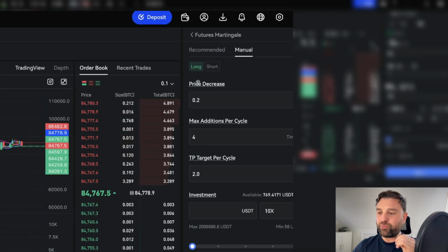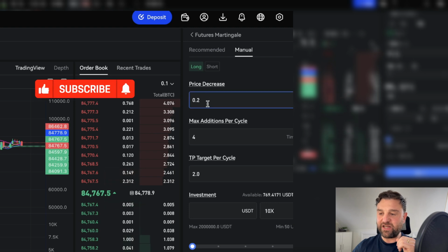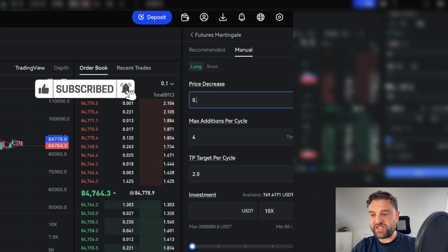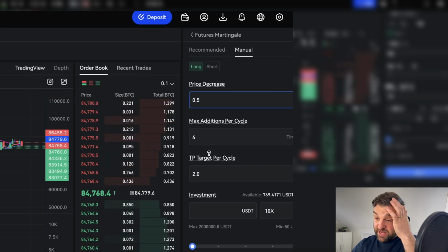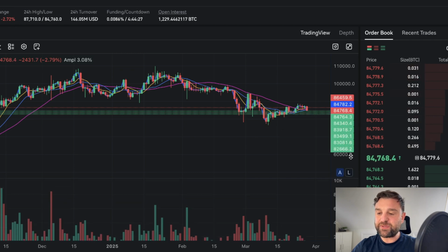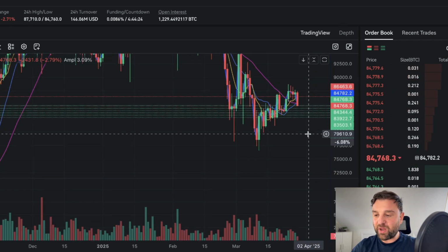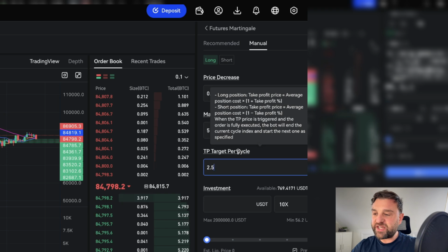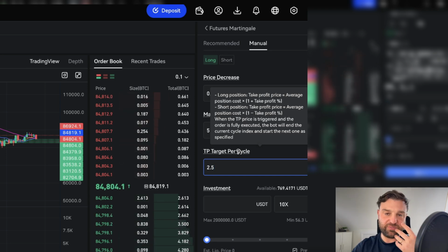And the price decrease, by the way, we've selected long. So every time the price drops, it will buy if it drops. We're going to select a percentage of 0.5%. We are going to select 5. That means there are 5 increments beneath us where we will potentially buy. And the take profit target per cycle, we'll put that as 2.5. If you're wondering what that is, for long positions, it essentially means when the take profit price is triggered during the current cycle, it will take profit at that current level. So when it becomes profitable, essentially.